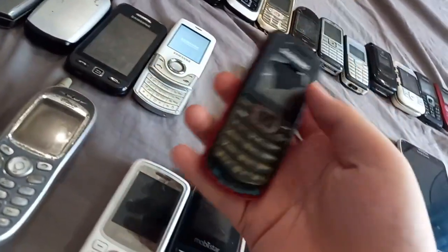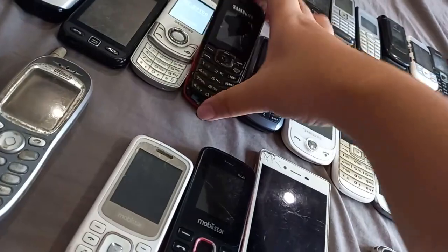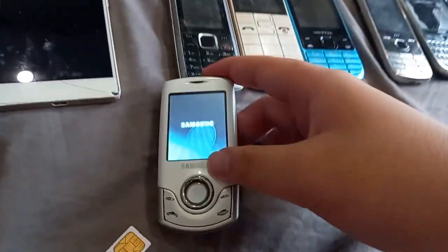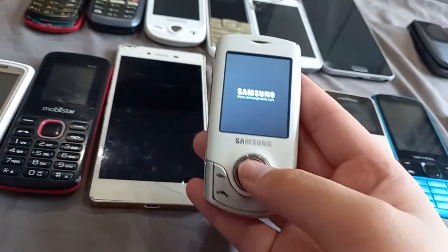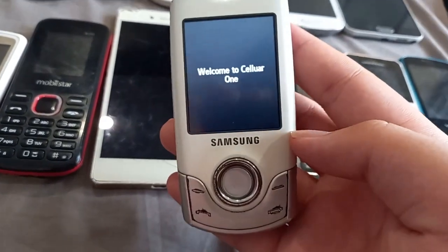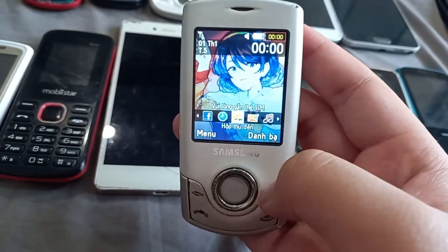Why won't that turn on? This Samsung GT-E1080T Traspic, it does not work. Yeah, for some reason it's kind of starting to do some boot cycle. I don't know why, but it just acts up like that. And oh yeah, that's not on cellular one, just someone put it in for some reason. There we go.